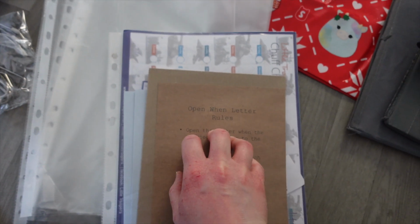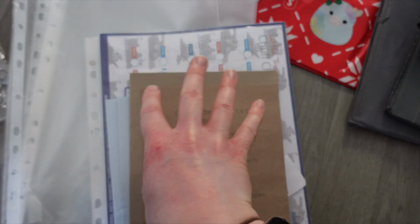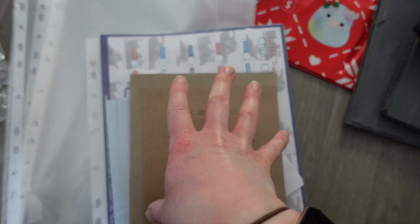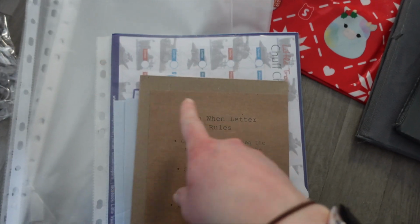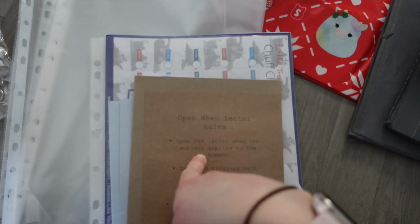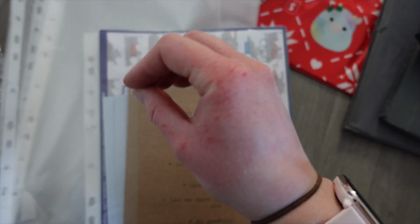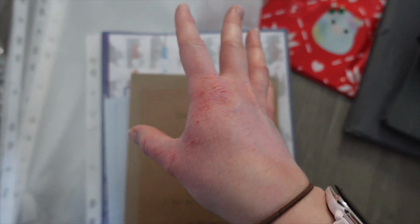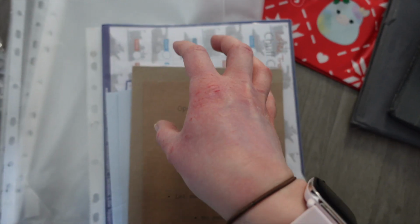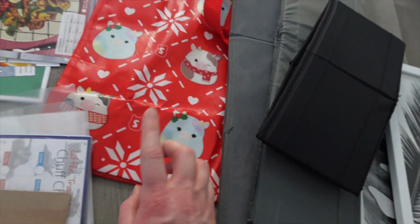This selection of things, most of it's stuff from Little Troopers. This is a kit designed for military children when one of their parents is deployed. And I'm ever hopeful that I'm not going to need this again. Now, my husband is technically deploying in a couple of months' time, but not for a consistent length of time. I think he's going to be able to come home throughout the couple of months that he's technically deployed for. So we aren't really going to need any of this stuff. So goodbye. Hopefully.